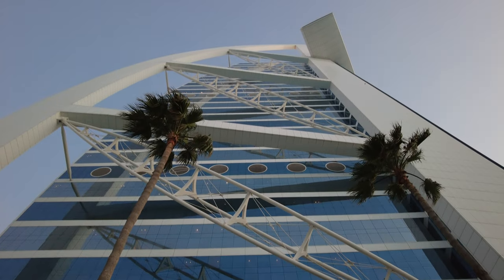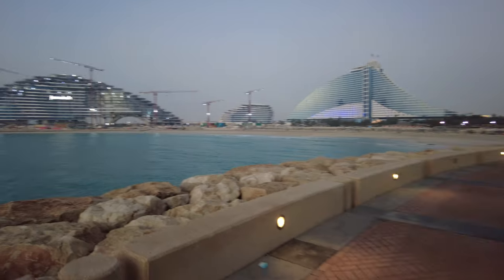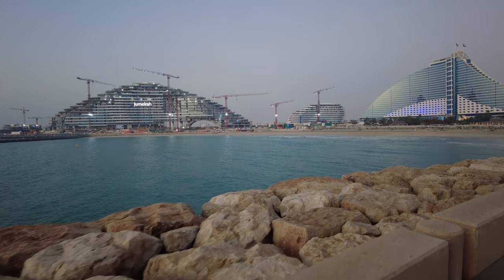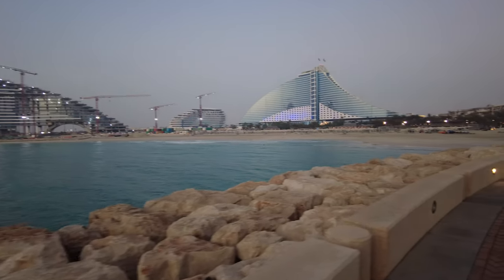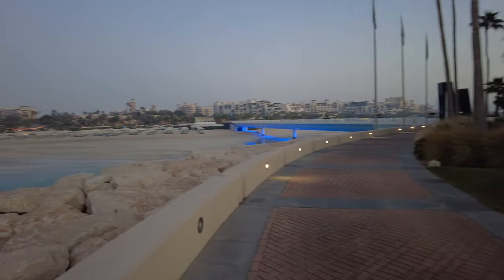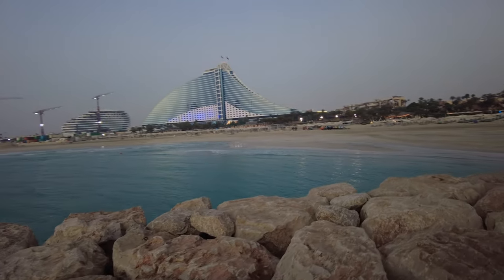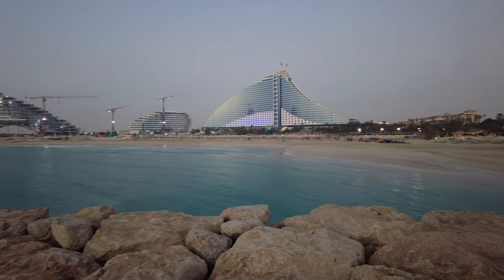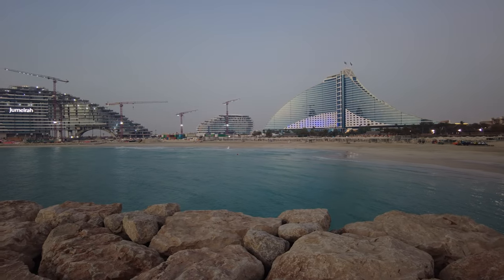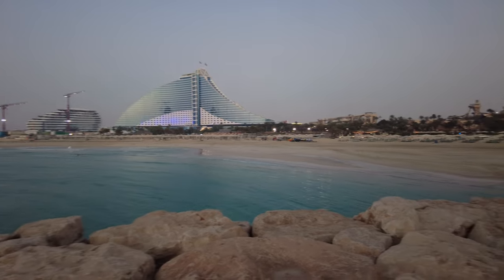The side of the Burj. There's Jumeirah Beach. It's pretty empty now. Most people left. Most people are gone for the day. Beautiful beach though.